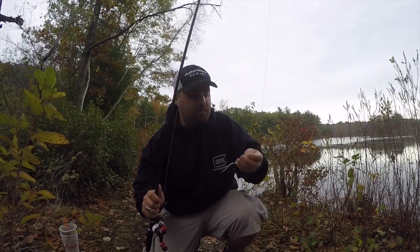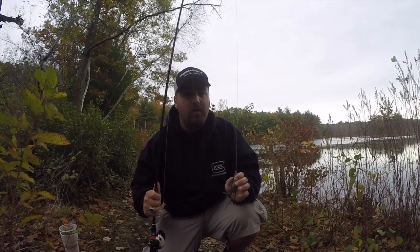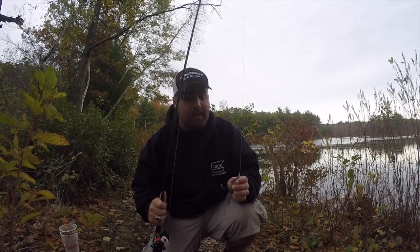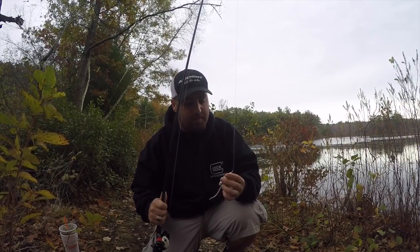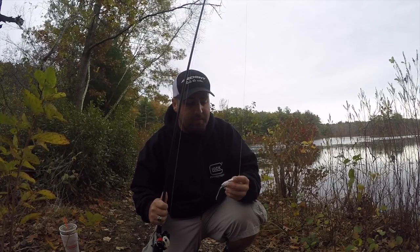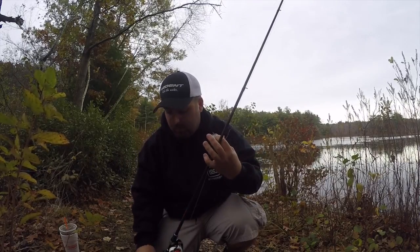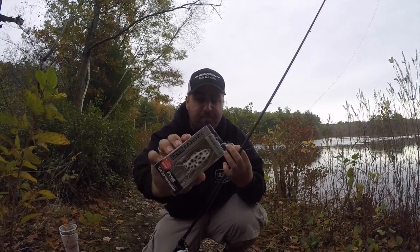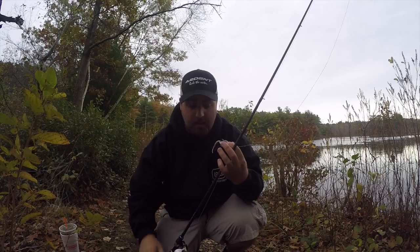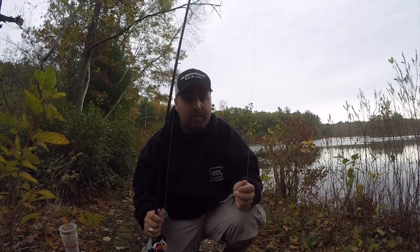Alright guys, so today it's about 50 degrees out. Been a lot of cold the past couple days, and I love topwater fishing, and I don't want it to be over yet. So today we're going to do some fall fishing, topwater. I got the LiveTarget rat, and I'll be throwing LiveTarget frog as well. I love topwater fishing, so let's see if we can hook a couple.